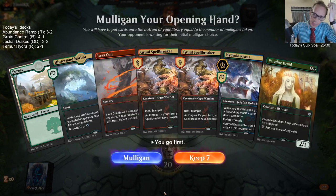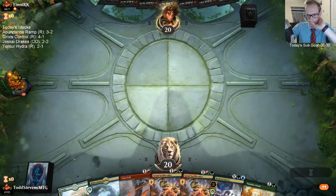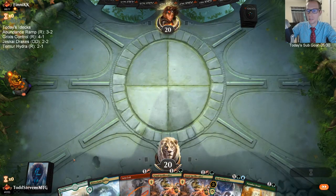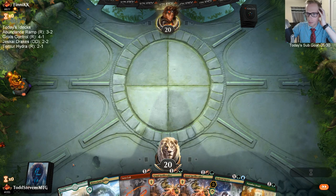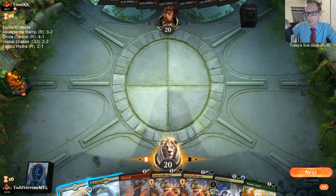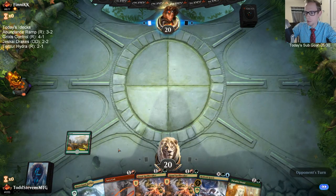Normally I'd want to keep this, but against the red deck, they'll be killing my Paradise Druid. No, I'm keeping this. They're probably going to be killing the Paradise Druid. Either hope we draw red mana or hope they don't. One of those two things happen. If we do not draw red mana and they kill the Paradise Druid, then we're going to be in for a bad time.